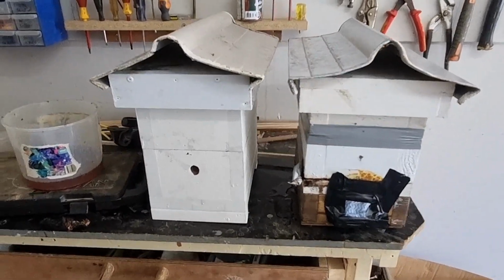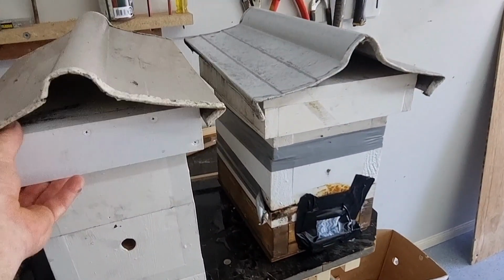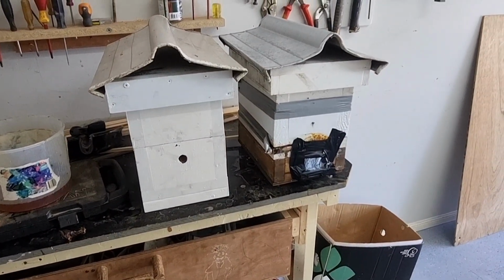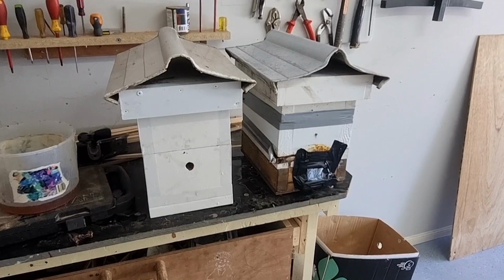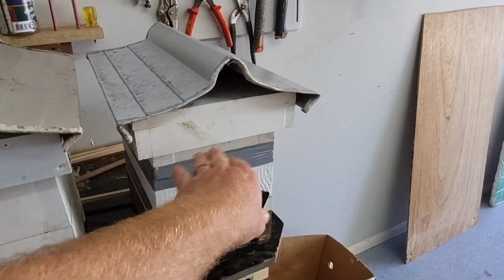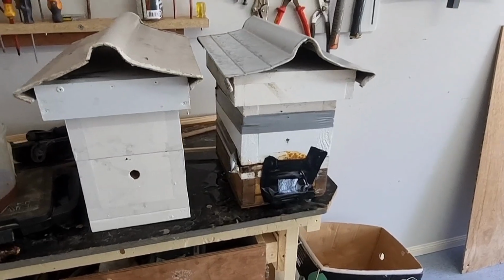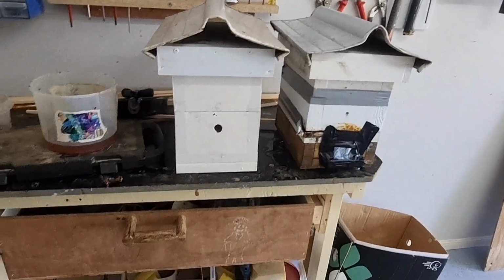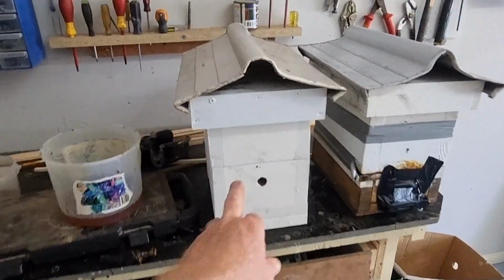I haven't split any bees into this one. What I'm going to do, as a bit of a tribute to Colin, Josie's husband, I'm going to copy what he's done here and make a little bee viewing section in the top of my hive here. So I have to undo it all and redo it, and then I'm going to make a new top bit.